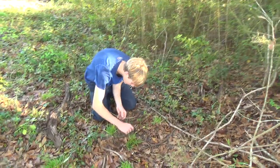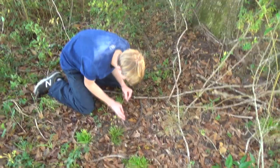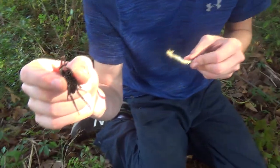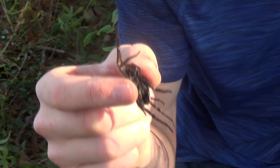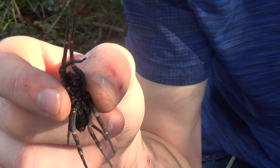What I'm gonna do is pick him up and show you guys the underneath part. I have to pin him with a stick. Oh my gosh, that is extremely, extremely freaky. Now, you can see the underneath part right there. That's where the fangs are. And they've got very big fangs. I'm sorry, I'm shaking. It does make me a little bit nervous holding a wolf spider. They definitely can give you a good bite.